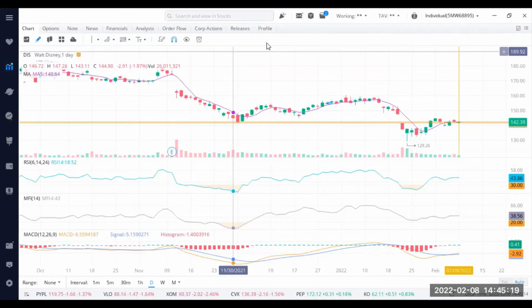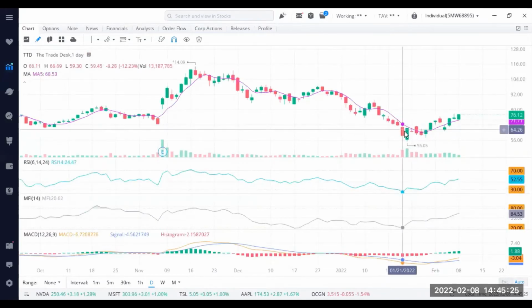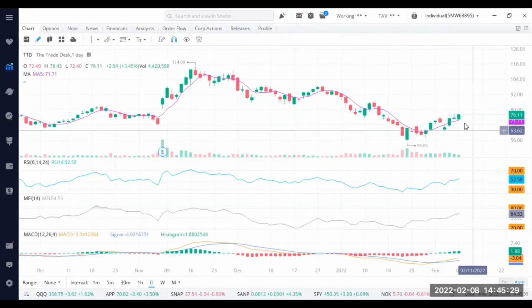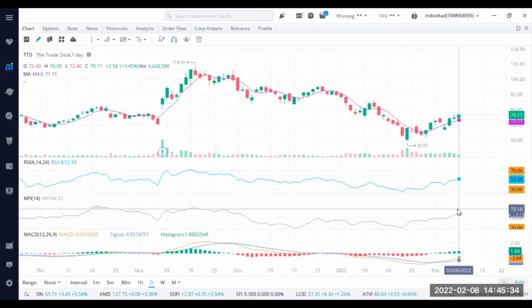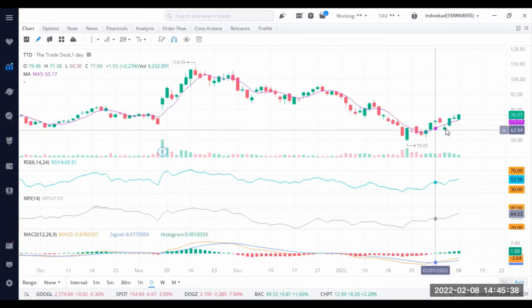TTD. All right, on the daily, I like what I'm seeing. Okay, we're starting to see that reversal. We got 1, 2, 3, 4. I like this. I think this is doing well. How's our MACD looking? Good. Money flow, we're creeping up. RSI, we're not peaked. There's room to grow on this one. I like this one for continuation.